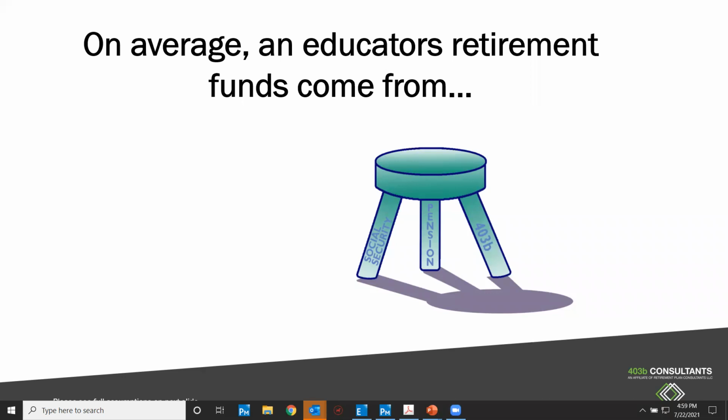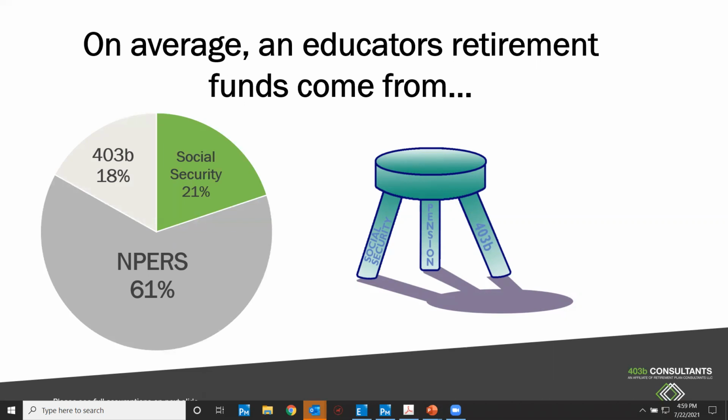The nice thing about a 403B is you're saving through your paycheck so that it's convenient for you, and it's done automatically. So with the 403B, roughly 18% of your overall nest egg has to come from something, and that's the 403B. That's the shortfall in addition to your Social Security and NPERS. As you can see, NPERS typically accounts for 61% of the overall need of a retiree. So if I'm a retiree and I need $50,000 to live on, roughly about 61% of that $50,000 comes from the State of Nebraska on average.